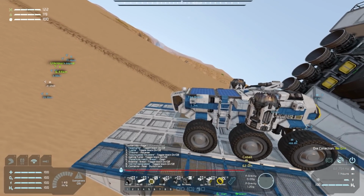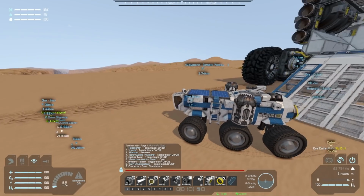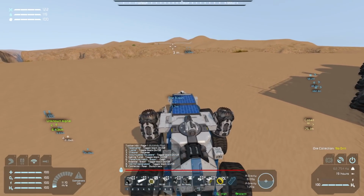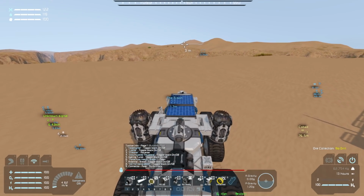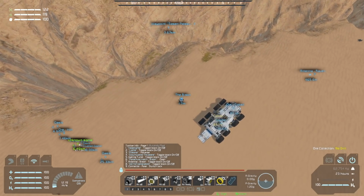Bison being deployed. Excellent. Such a useful little craft. So, where is this section here? Aha!